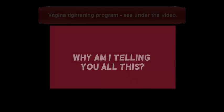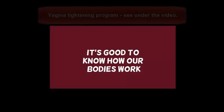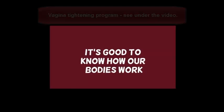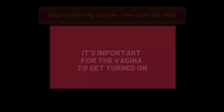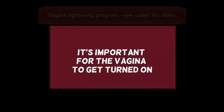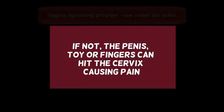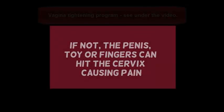Well, first of all, it's really important to understand how the vagina works, and I think it's important to understand how your body works. But also because of that, a lot of people have sex which ends up being quite painful, particularly entry sex, because they haven't understood about the fornix stretching and how that's really important, and how it's really important to get turned on before you have this kind of sex, because it can hurt. And it hurts because if the fornix doesn't stretch, the penis or fingers or toy.